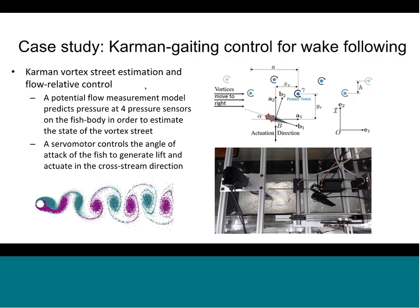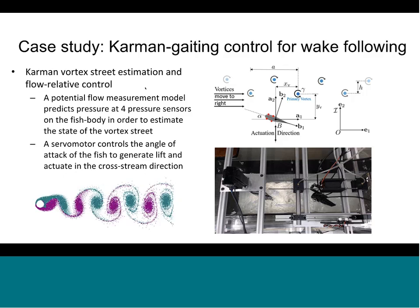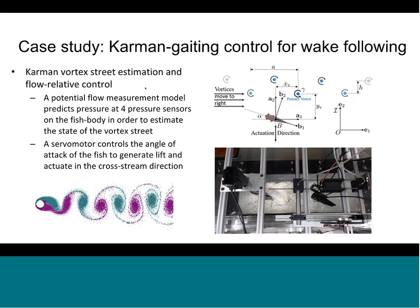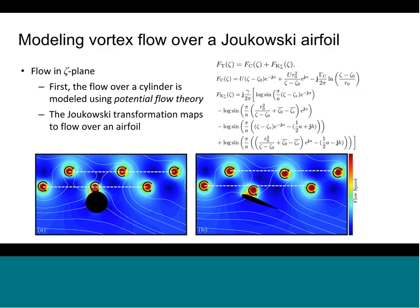It's a little bit difficult to make out, but we're generating the vortices using another flapper, so not the fish, but another flapper that's upstream that's swinging back and forth in the flow to produce these vortices. And so, again, we employ potential flow theory and the conformal mapping known as the Joukowsky transformation to model the fluid flow past the Karman vortex street in the presence of this airfoil. And that, again, is essential for the feedback term in the model that employs the flow estimation.